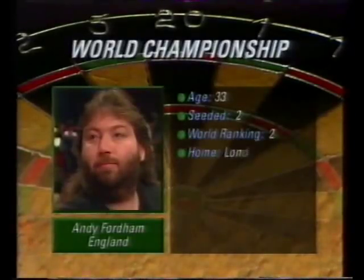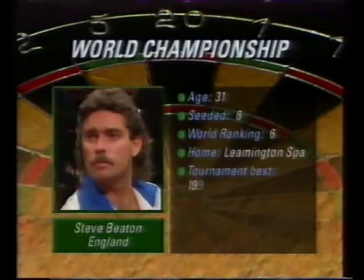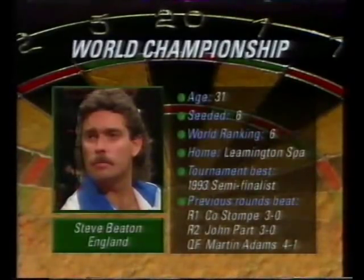Fordham, of course, this larger-than-life character, very popular with the crowds, seeded number 2, known as the Viking, and on the way to the semi-final, he's beaten Chris Mason, Andy Jenkins, and then Colin Monk in the quarter-final. His England World Cup teammate, Steve Beaton, who reached the semi-final 3 years ago, then lost in the first round for the last 2 years, but has been in unstoppable form, beating Co Stompé and John Part without dropping a set, and then coming through that epic last night against Martin Adams, 4-1.